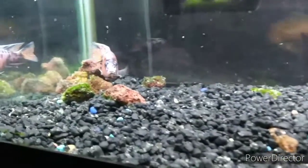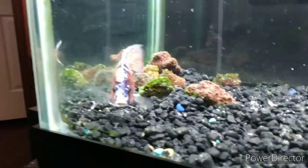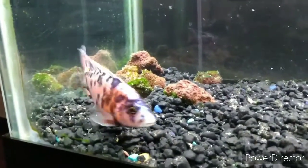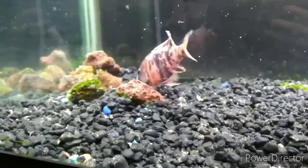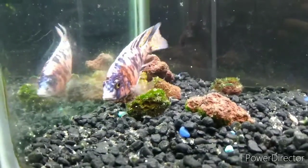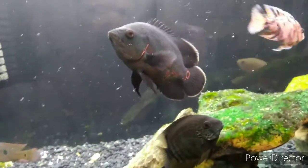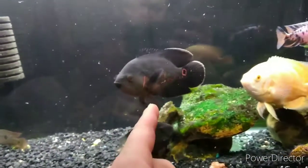So we actually put it in a grow out tank, and then by the time it got big enough to go in, I had decided I didn't care for the Africans as much as I do the other fish, and sold them. We ended up keeping this guy, surely because he is beautiful, and put him in here. And it doesn't matter what's going on with this tank. Obviously, that is the tank boss.